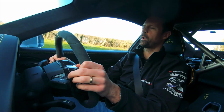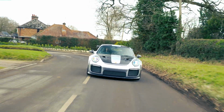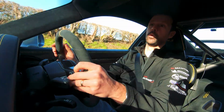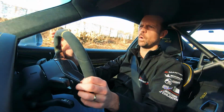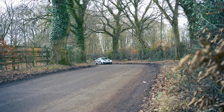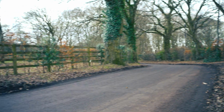Feeling pretty lucky today. We are in a 991 GT2 RS. So apart from the fact that we've got access to one of these, which you don't always have the opportunity to do, I thought, a lot of people, when you're talking about these kind of cars, the first thing that they say to you is, when would I ever use it?